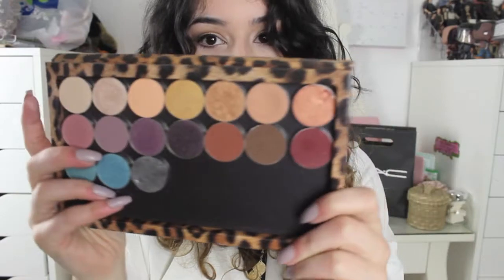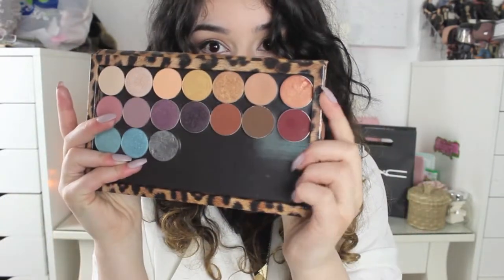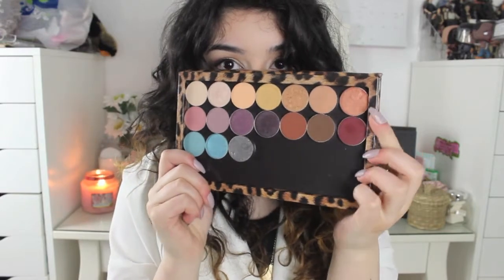Oh my god, my nail, I don't know if you can see, just dipped right into the eyeshadow. Oh god, can you see that? You see, this is what happens. I got too excited. Oh my god. So we're just going to pretend that didn't happen and we're going to move along. I'm telling you, my fingers are just, I'm just clumsy.